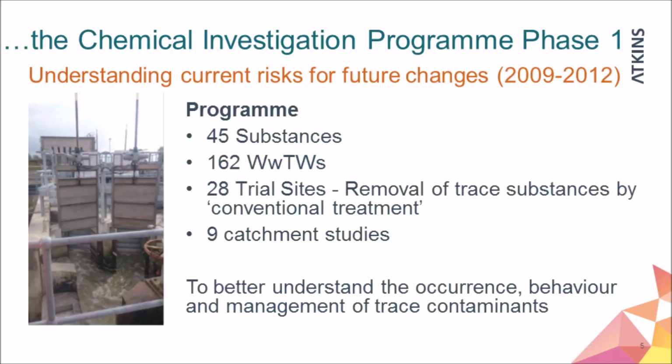So what is the Chemical Investigation Programme? We've already completed phase one. That was completed between 2009 and 2012. It's basically a massive, ambitious sampling program, looking at around 45 of these regulated substances, looking at the final effluent from a range of sewage treatment works, and at how effective current technologies were at removing these substances. And we looked at a range of catchment studies as well.